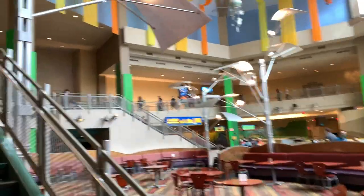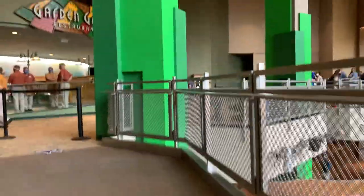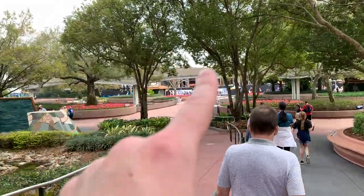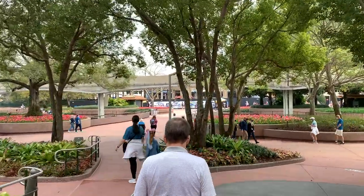We're gonna skip Living with the Land for now because it's only a 5 minute wait, and we were looking, the longest wait is 70 minutes, it's Test Track, but everything else is 25 minutes and under, so we're gonna go do Frozen first. Right outside of Soarin', right over here, is the big paint by number mural, which we'll come back and do sometime before we leave.